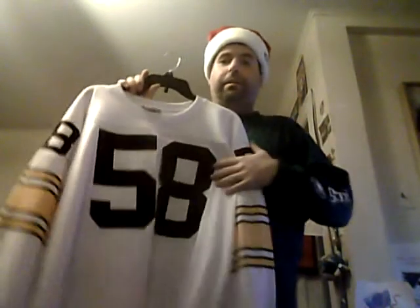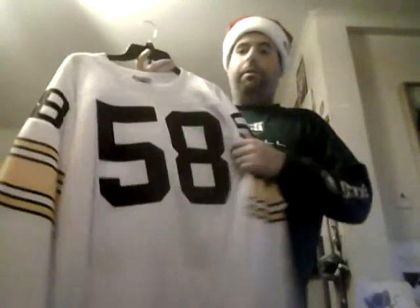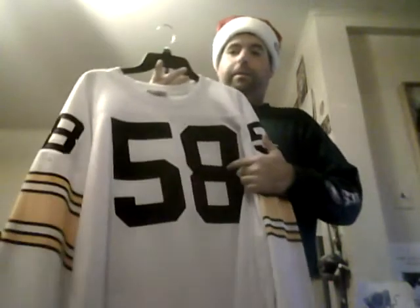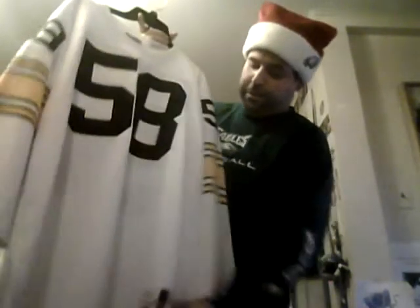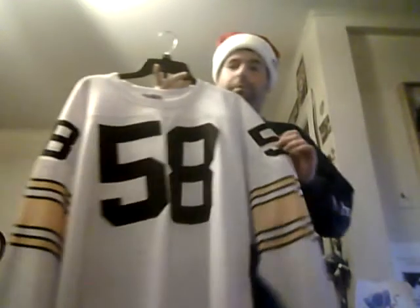I got it in the home black, but now I have the white, and that's Jack Lambert. And the cool thing about this jersey too is it's a long sleeve, so it's that older Steelers jersey. And this was from the really early days of their dominance in the 70s, of course, the Super Steelers in the 1970s. This is a 1975 Jack Lambert, and it's the away white, really nice with the long sleeves.